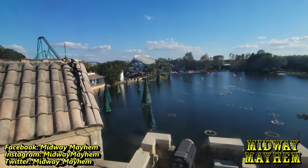Not what they used to. Welcome aboard the SeaWorld Sky Towers. For the comfort and safety of everyone, we ask that you please remain seated at all times. Thank you.